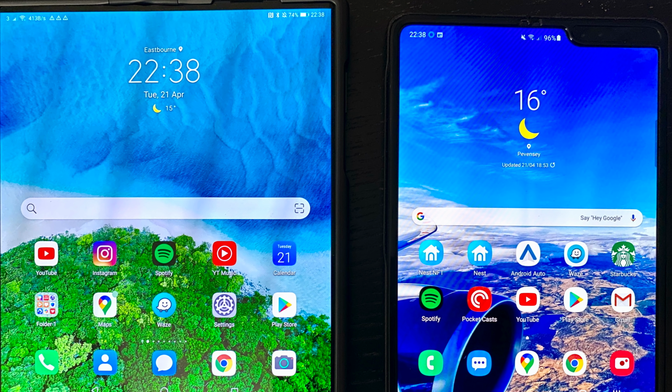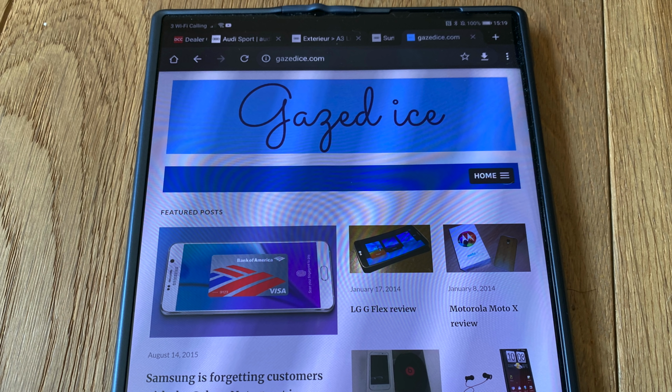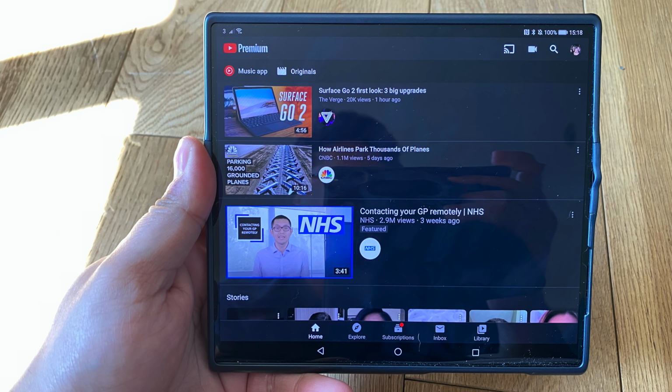What about the screens? Both phones use OLED displays, which means really inky dark blacks and really colourful highs. And that means they're both beautiful to look at. There is just something, however, about the Mate XS with its uncompromised screen when it's folded out that just drew me to it more than the Galaxy Fold. The fact that it's 8 inches when the Galaxy Fold is 7.3 obviously helped. A bigger screen is better, obviously, for browsing the web, watching videos.